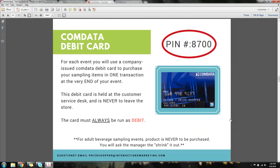That way we're not overusing product and we're not having to make multiple purchases. We're just going to purchase it in one transaction at the end of the event. So again, make sure you save all your packaging. And then once I finish that box, I will open the next box and so on and so forth. And I'll stop when the event is over. The debit card is held at the customer service desk, and it is never, ever to leave the store. The card must always be run as debit.